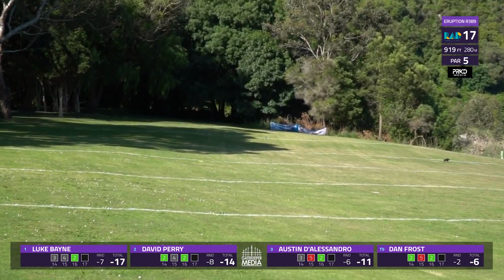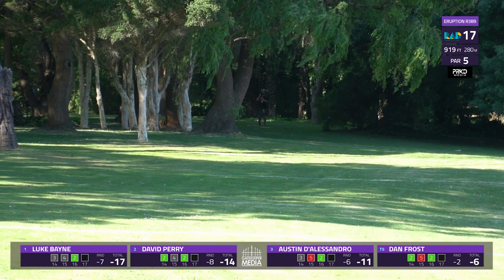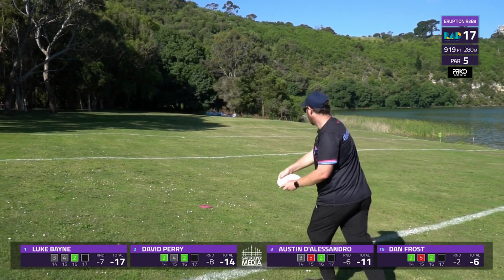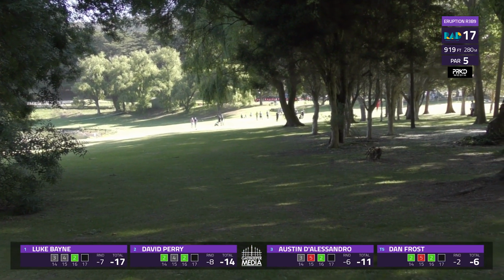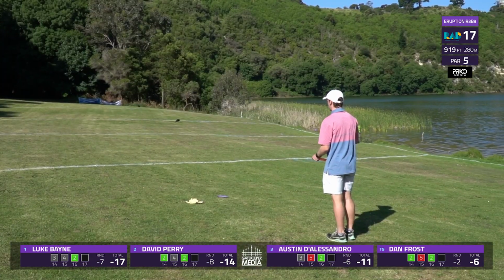So this is perfect. Nice and low from Lukey Bayne, skipping into landing zone number 2. Absolutely perfect. Yeah, he should have at least 60 meters left, I'd say. Dan looks like he's going a little bit more aggressive on this. Yeah, that's perfect. I'll be interested to see if Austin or Dave go for something fruity.